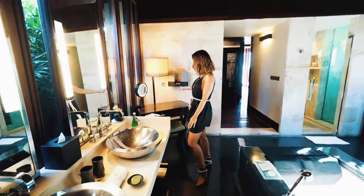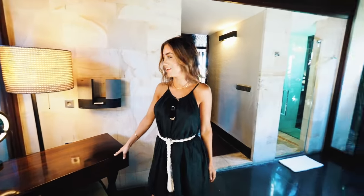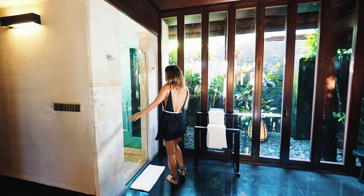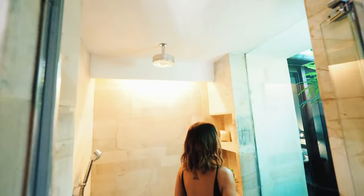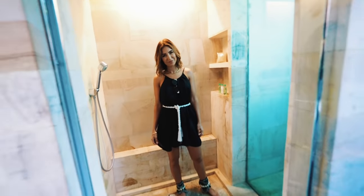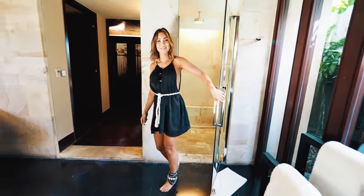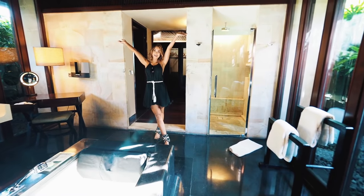And then even a little section for hair and makeup, which is awesome. I love that. You're never going to leave this bathroom. I never want to leave this bathroom. The bathroom was epic. And then look how beautiful this shower is. Oh my goodness. Look at that view from the shower. In this place, every angle is a good angle. I know, right? If we can't get good photos here, we're fired. So that is our room tour.